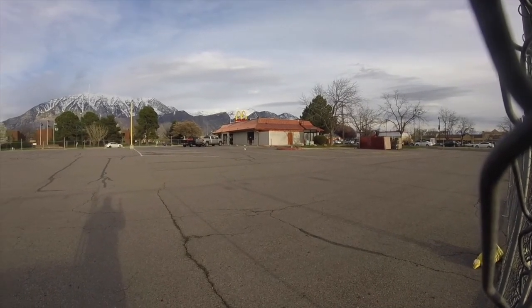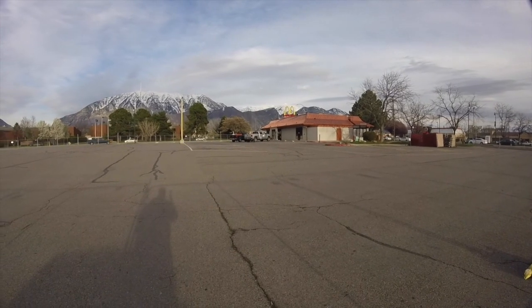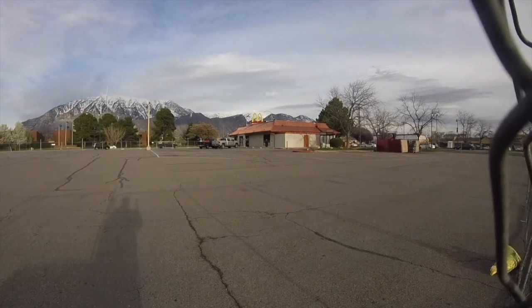Oh yeah, see that seagull? That seagull right there is actually the state bird for Utah, which is weird enough. Long story, I could talk about that some other time.